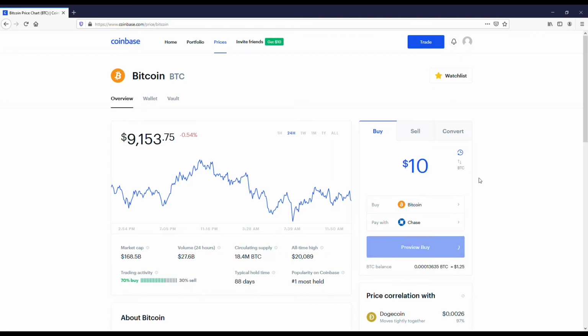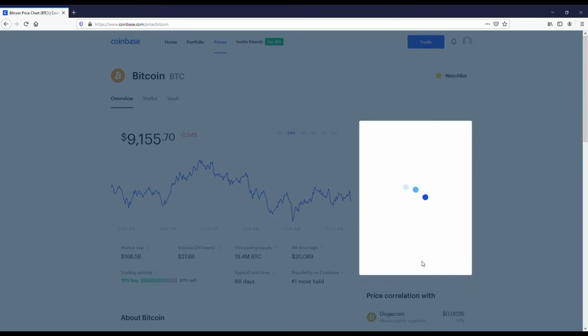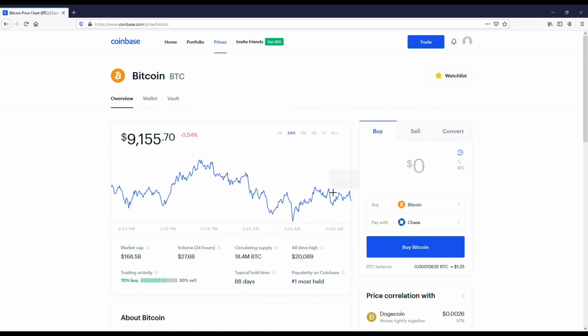So let's do that. Now, when you're ready to buy it, you just click the trade option, and then it's going to have a little preview button. It's going to show you all of the details here, and then you would just confirm it. And now you would own your first ever bag of cryptocurrency. So this would be a big congratulations to you out there if you're just getting started here.